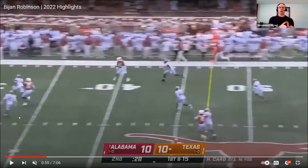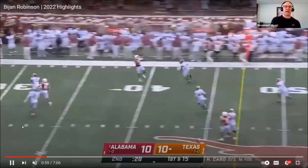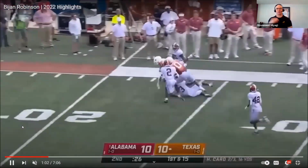Okay, a lot of running backs can just be moved out of the formation, and some of their receiving opportunities are coming by screens or little arrow routes and option routes. But what we see from Bijan Robinson is very Christian McCaffrey-like, the ability to be moved across the formation and to snag balls like this.